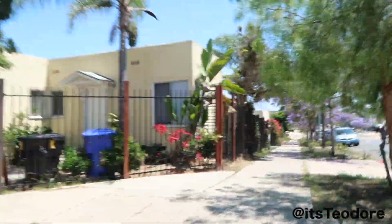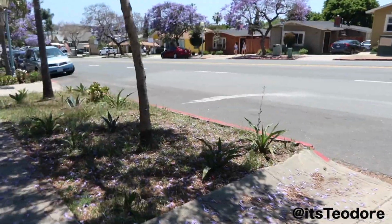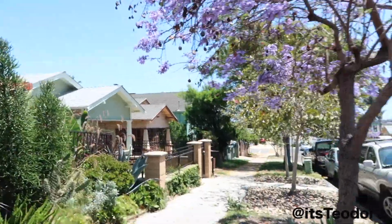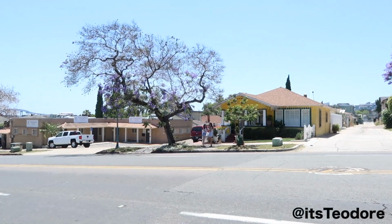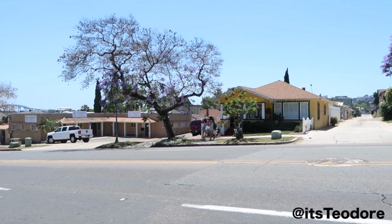I want to take a picture of that yellow house. Yeah! Guys, stand there. I'm going to take a picture of you. Where are the yellow houses? Meet me at the yellow house. Pose under the tree. Okay, 1, 2, 3. Okay, thank you.